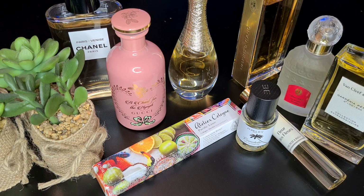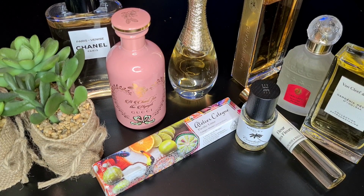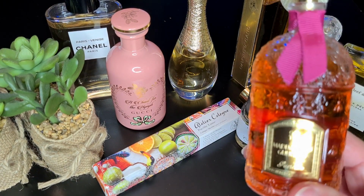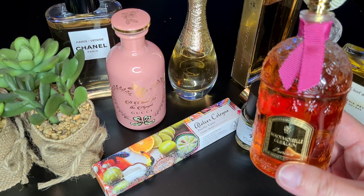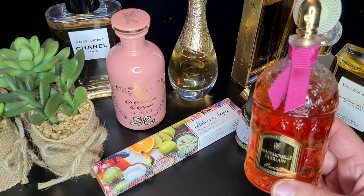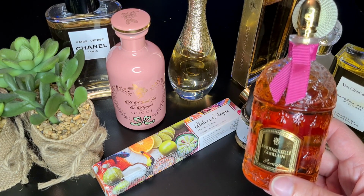My next fragrance is a fragrance by Guerlain again, but this is one of my favorite fragrances in this brand, and it is in Les Parisiennes collection, Mademoiselle Guerlain. Unfortunately, I heard that this fragrance was going to be discontinued. So if you really enjoy it and you don't have it yet, maybe it's time to get it.